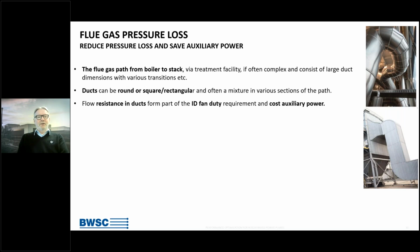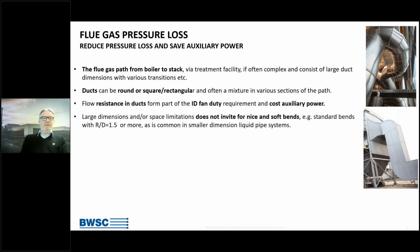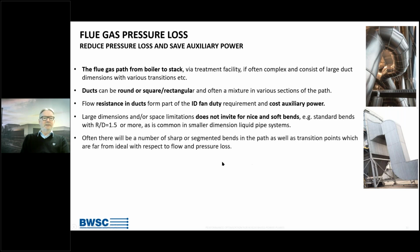Flow resistance in ducts is affecting the ID fan, meaning that if there is more resistance, then the ID fan takes up more auxiliary power, and it costs. Large dimensions of ducts do not invite nice and soft bends, so sometimes we see sharp bends in the duct system.